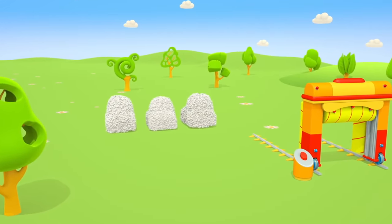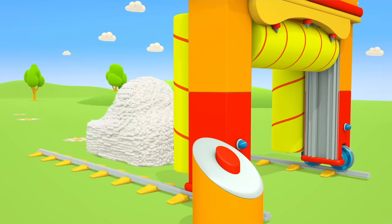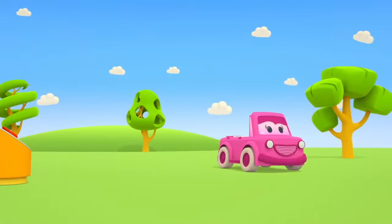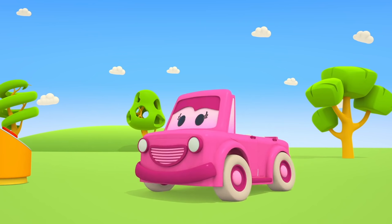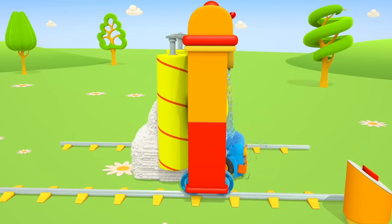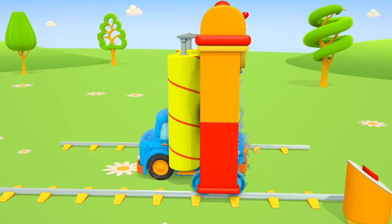Three foamy snow piles are standing in front of a car wash. Oops! They are moving. Let's wash the foam away to see who is underneath. This is Mimi, a pink convertible. And who is that? Max. He also drove to the car wash to get cleaned.